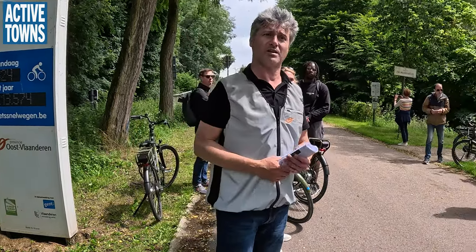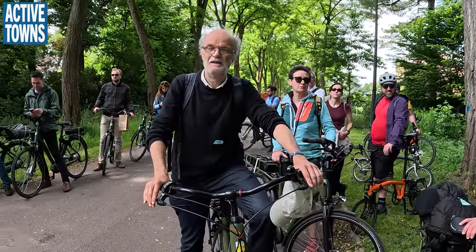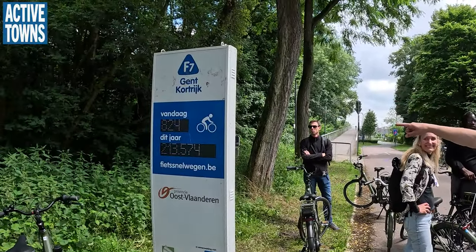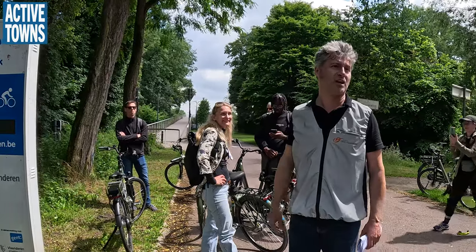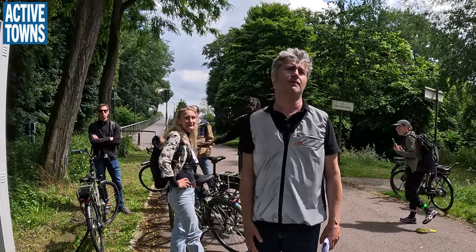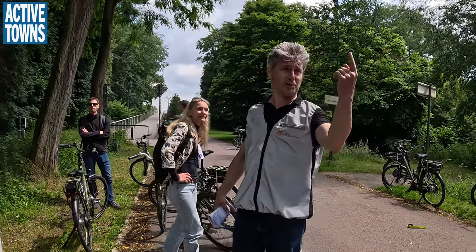The nice thing, it is there. That's the most important thing. And you see today, now it's almost 1 o'clock, and already more than 800 cyclists have passed here. So at the end of the day, it will be about 1,400 to 1,500 cyclists in summer times that pass here. You see also the spiral bridge.